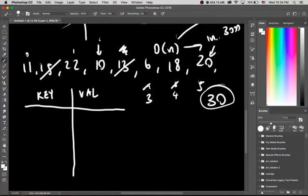The value will be the index right here, because based on a number here we can look up the index, so 0, 1, 2, 3, 4, and 5. And then the key will be these numbers, and I won't put them in yet. We'll start here. This is the 0th index, so the value is here.